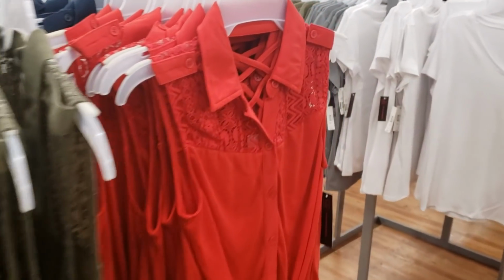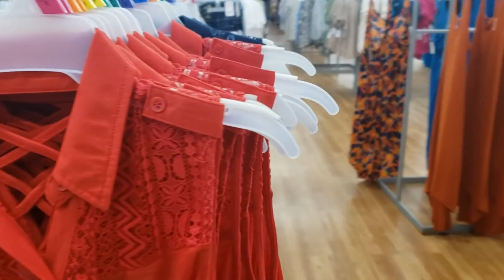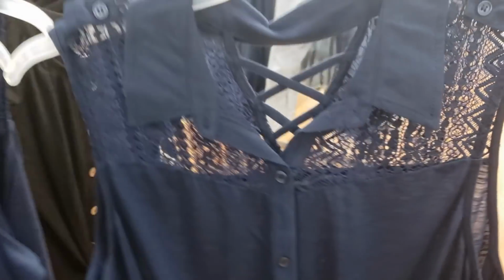And you know what? They have a red one. It's gonna tie at the bottom. These remind me from elementary days. I used to have a denim one. Here's a blue one.